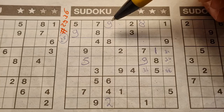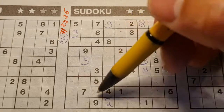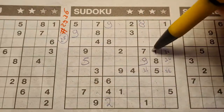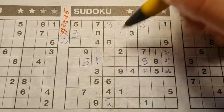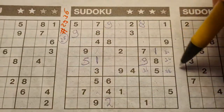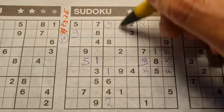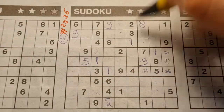Let me see. 3 missing numbers in this third column. One of the missing numbers is 1. We see here 1, no 1 there. Here 1, no 1 there. The only place for the 1 should be there. 1 in this row, 1 in the middle row. So in the row below, the only place for the 1 should be there. 1 in this column, 1 in the middle column. So the column next, the only place for the 1 should be there.